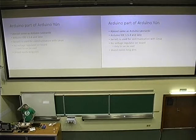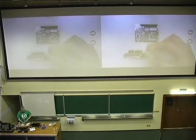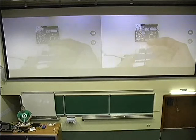And the last one, I think the guys didn't think really well. As you can see here, this Ethernet connector is too high, so you cannot connect some shields. If you want to connect a shield, you need some extenders for it.